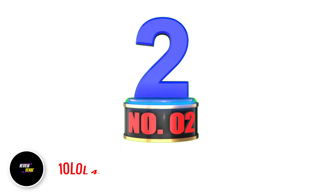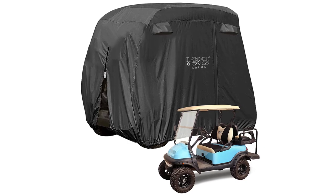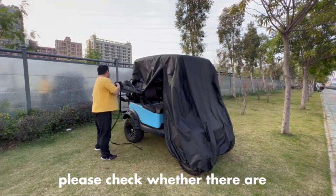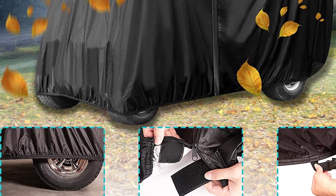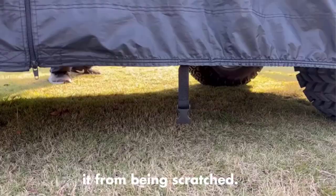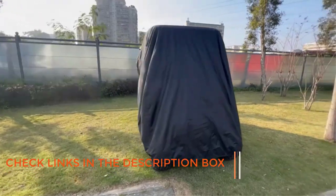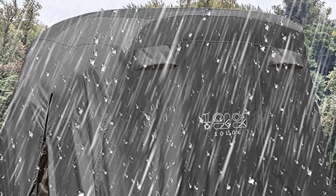10L0L 4-Passenger Golf Cart Cover. Introducing the 10L0L 4-Passenger Golf Cart Cover, the perfect solution for golf cart owners who want a reliable and durable cover to keep their cart safe and secure. Made from high-density polyester 400D, this cover is not only waterproof but also windproof and sunproof, offering all-weather protection for your cart. The 3 zipper doors and 4 air vents are designed to provide maximum protection while still allowing airflow, and the elastic hem at the middle bottom ensures a snug fit. The professional design and premium material make this cover a standout choice.